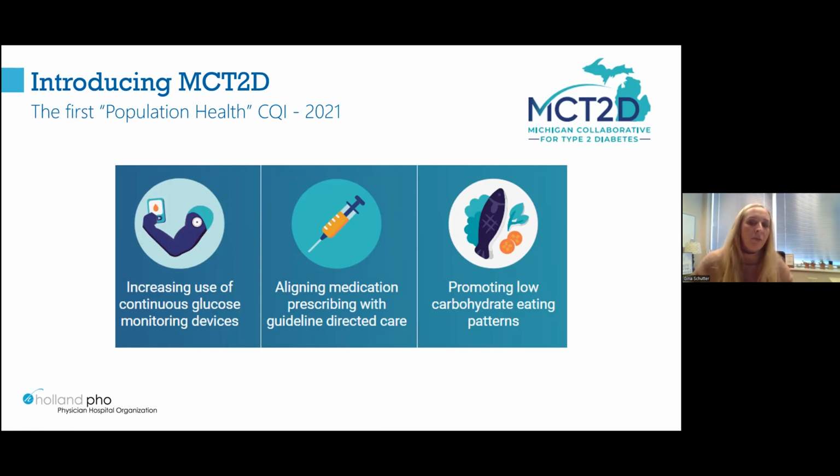But in about 2021, Blue Cross started approaching the physician organizations with the idea of the CQI, and they called them Pop Health CQIs. Targeting primary care. So they needed the POs and they needed the structure and the alignment that we brought to primary care. The Michigan Collaborative for Type 2 Diabetes, or MCT2D, was born, and they have three aims really that are focused on increasing the use of CGMs, looking at appropriate medications that include those newer medication agents, GLP-1s and SGLT2s, and then low-carb diet suggestions. We were pretty skeptical at first, but I was able to get 100% of my primary care practices to sign up and jump on board with the MCT2D initiative.